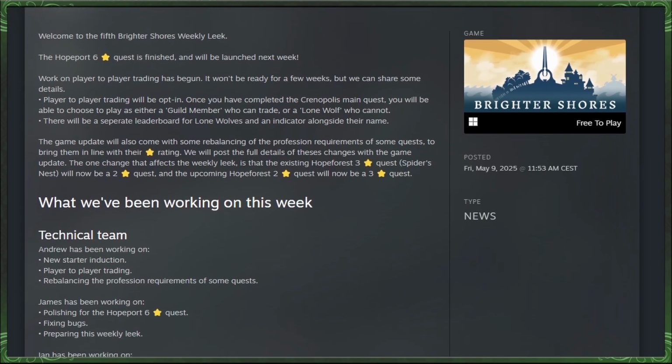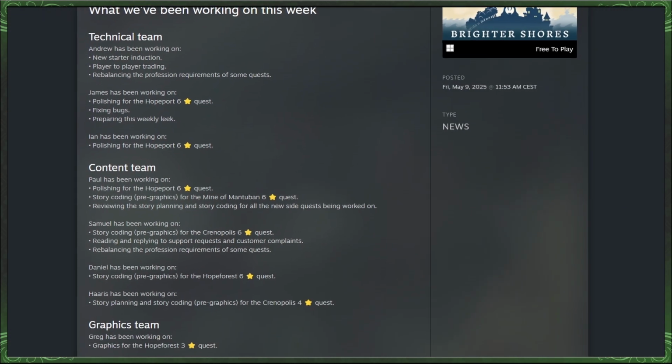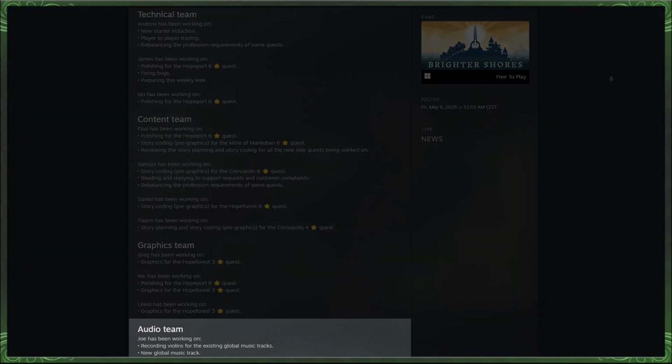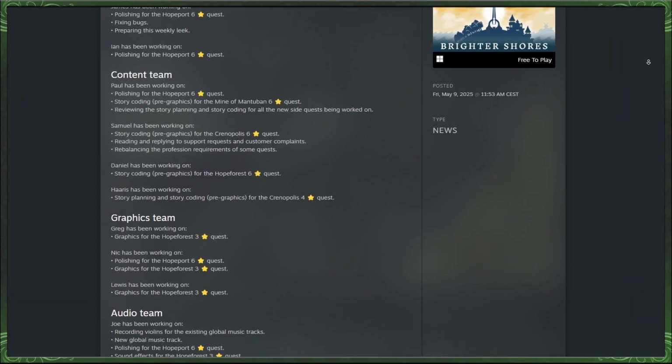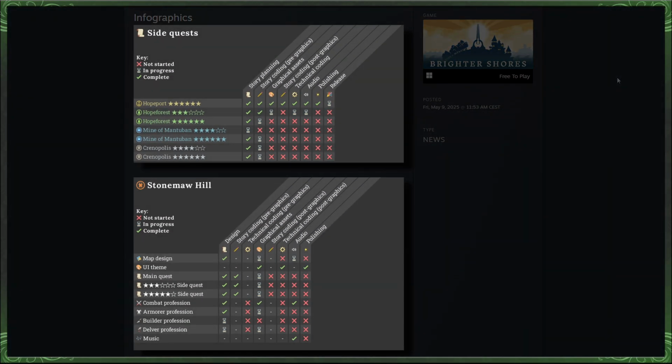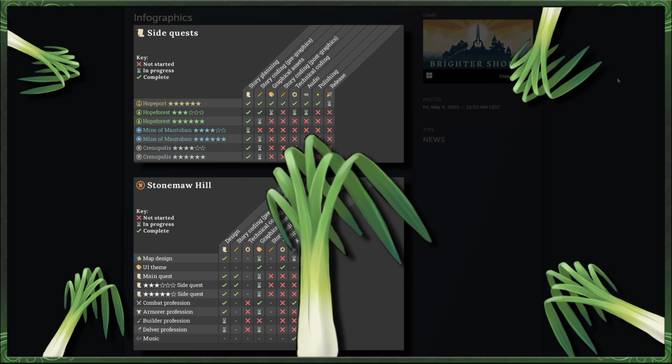If this is your first Weekly Leek, this is Fenn's weekly blog where they give us a stand-up style overview on their progress per team, as well as 2 handy infographics to track their progress, with leaks popping up here and there. Let's begin with the front cover.